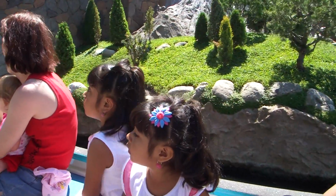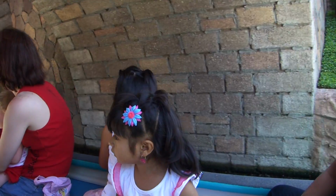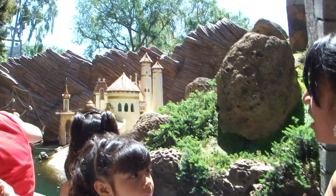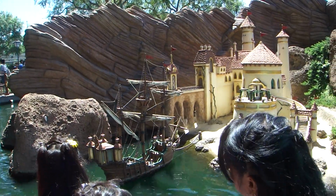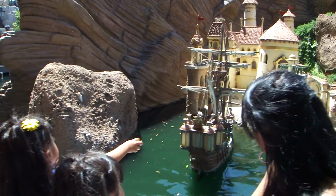As we go under this very little bridge coming up on your right-hand side, you'll see Prince Eric's ship. And he's anchored to the same beach where the Little Mermaid, Ariel, took her very first steps on land. But as we get closer to that waterfall, I promise you'll not get wet, because just past it you'll see King Triton's castle. And that's where Ariel grew up with her two best friends, Flounder and Sebastian.